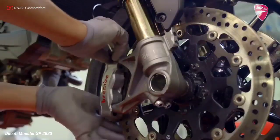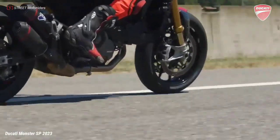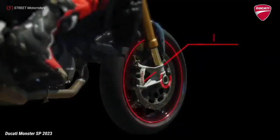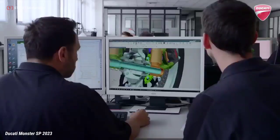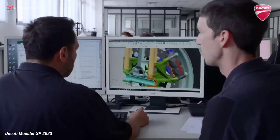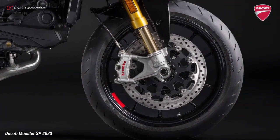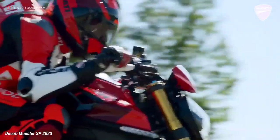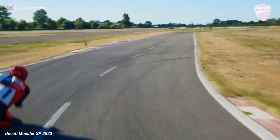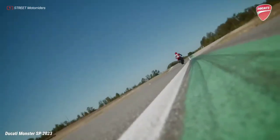To help slow things down in a hurry, Ducati is leaning on some of the best production components available via four-piston monoblock Brembo Stylema calipers and lightweight aluminum rotor flanges on its 320mm discs. Together, the SP's braking system saves 1.1 pounds compared to what's seen on other Monsters. This should increase agility by reducing unsprung weight and inertia.